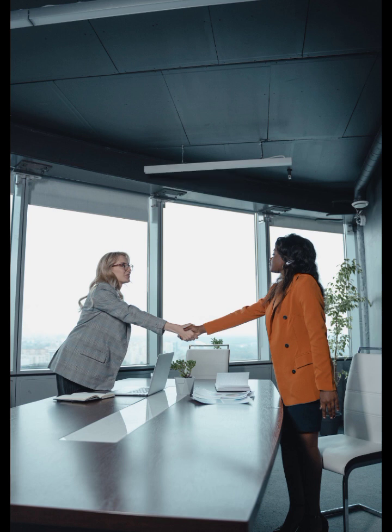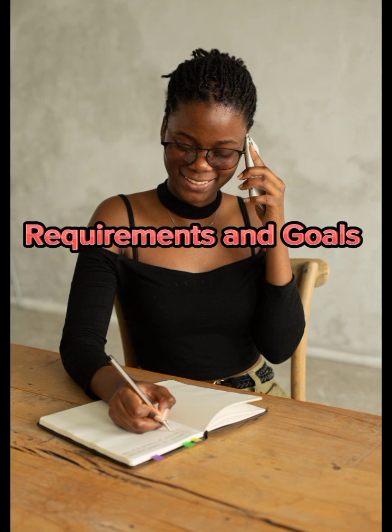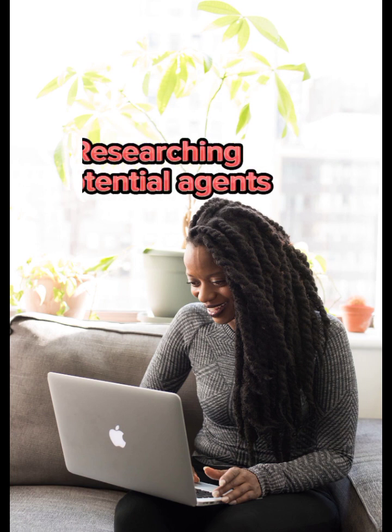on your property. Requirements and goals. The first step in finding the right real estate agent is to define your requirements and goals. What type of property are you looking for? What is your budget? What are your must-haves and nice-to-haves? Once you have a good understanding of what you're looking for, you can start to narrow down your search for an agent.